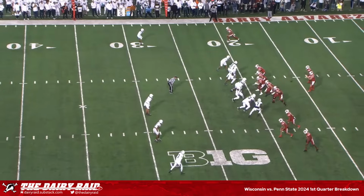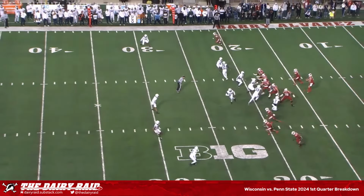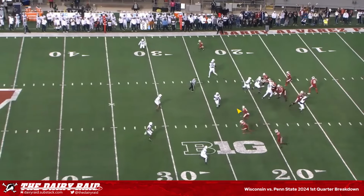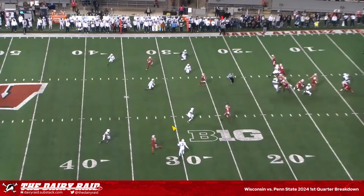So they're playing basically a variation of cover 6 here. The corner is playing off, but he is the flat defender, playing over the top. This actually opens things up quite nicely, because the hook to curl defender is going to be worried about getting over the top and underneath on the outside route, which will most likely convert into either a post or a curl.